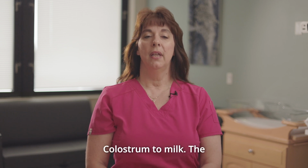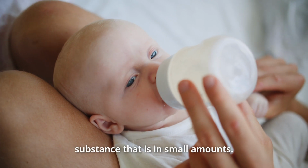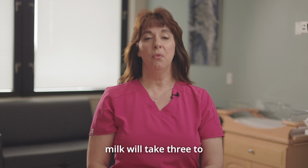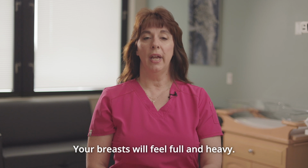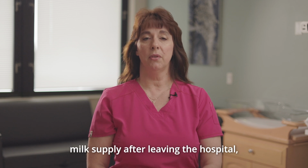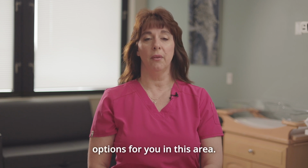Colostrum to milk. The infant's first food is colostrum. This is a thick yellow substance that is in small amounts. This is perfect for your infant and the amount of nutritional needs. Your milk will take 3 to 7 days to come in. Your breast will feel full and heavy. Your infant will make more swallowing sounds when at the breast. If you have any concerns about milk supply after leaving the hospital, seek lactation help. There are multiple options for you in this area.